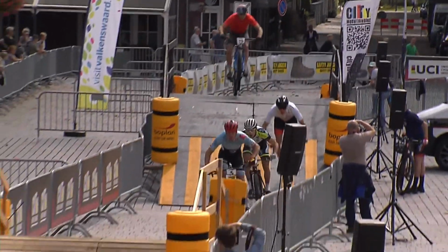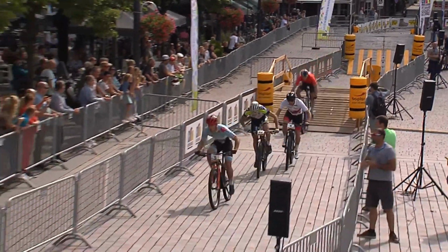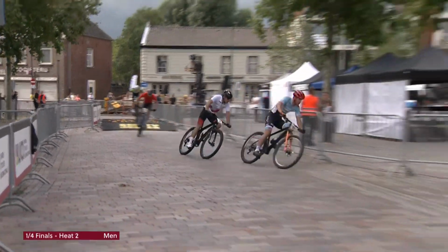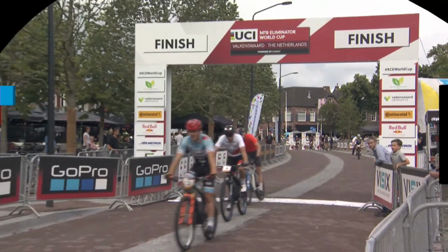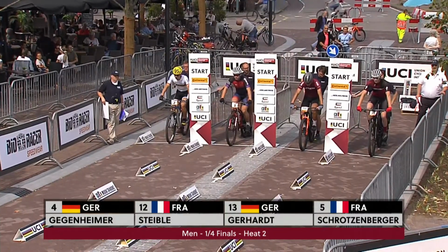As we go over here, you can just see that Schwarzenberger start very, very quick, but Gegenheimer's always watching. He's looking. He didn't panic. He managed to make that move up on the outside as it came into lap number 2. And that means it should be Schwarzenberger and Gegenheimer going through, subject to confirmation by our judges.